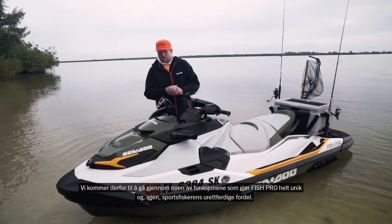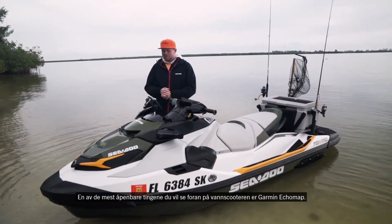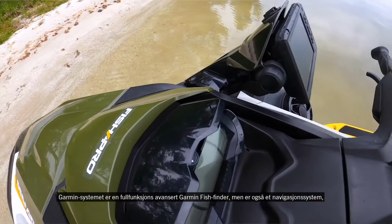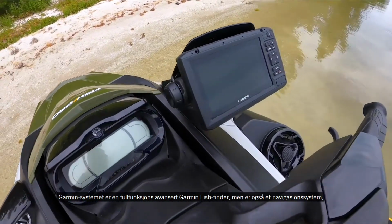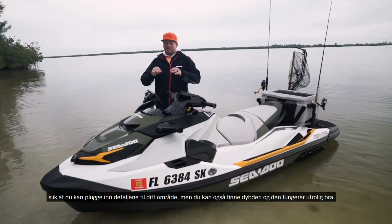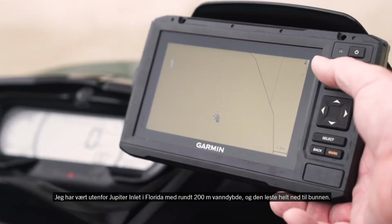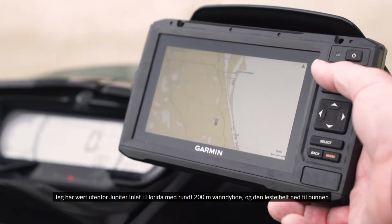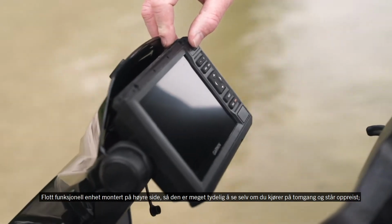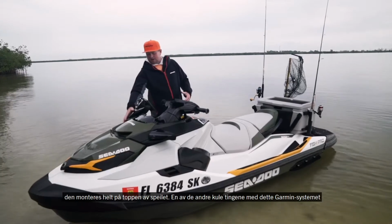So we're going to go over some of the features that make the Fish Pro very unique and again, fisherman's unfair advantage. One of the most obvious things you're going to see on the front of the watercraft is our Garmin Eco Map. The Garmin system is a full functioning high-end Garmin fish finder, but also a navigation system. So you can plug in the specifics to your area, but you can also find the depth, and it works incredibly well. I've been out of Jupiter Inlet in Florida, been over 600 feet of water, and it read to the bottom super clear. Great functional unit, mounted on the right hand side, so it's very clear to see whether you're at idle or standing up, and it mounts right on top of the mirror.